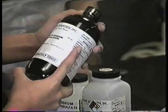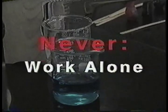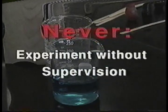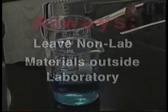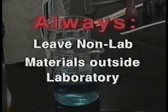Before you open the first bottle of chemicals, there are basic rules you should know. Never work in the lab alone. Always perform experiments with the lab partner. Never perform experiments without the supervision of a teacher or authorized lab supervisor. Before you come into this room, be sure to leave drinks, foods, purses, anything other than lab notebooks or lab manuals should be stored away.